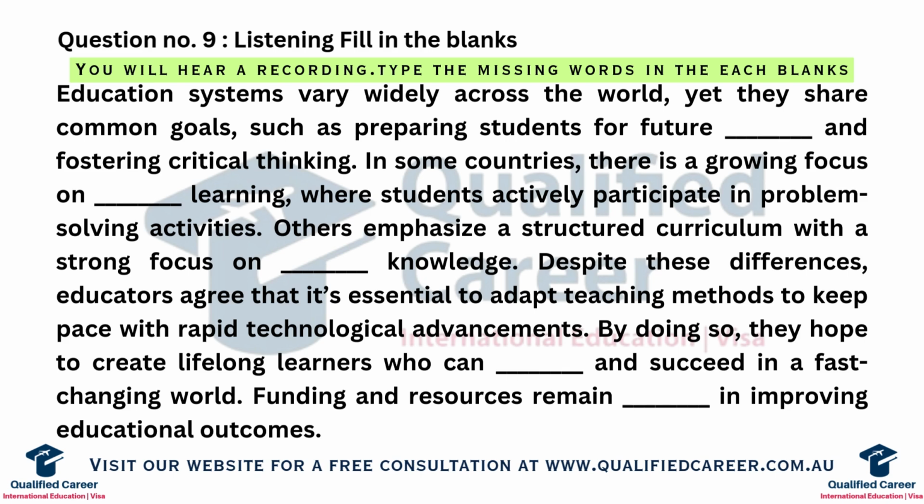Education systems vary widely across the world, yet they share common goals, such as preparing students for future careers and fostering critical thinking. In some countries, there is a growing focus on experiential learning, where students actively participate in problem-solving activities. Others emphasize a structured curriculum with a strong focus on foundational knowledge.